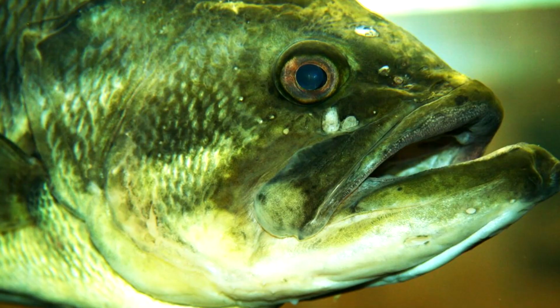And recently, scientists from New Zealand conducted a DNA study of the water samples from Loch Ness. They identified over 3,000 species, everything from microorganisms to human beings. But the big shocker was the massive amount of eel DNA.